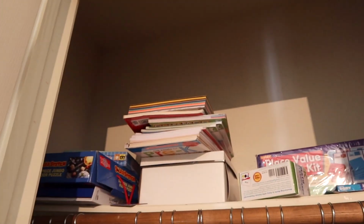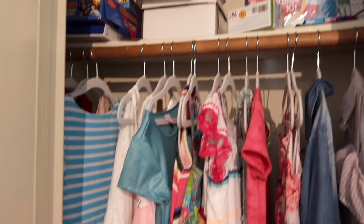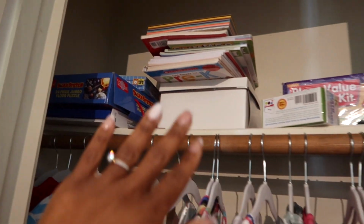It's really not that bad at all, actually. It's not bad at all. Here is her closet. So it's really minimal. I mean, it's a small closet, and it has 2 sides. But on top of these shelves, basically these shelves are gold for me because it's storage. So what I'm gonna do is take all this stuff out and put them in bins.